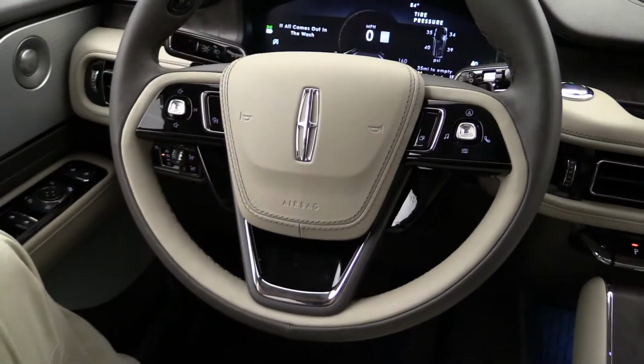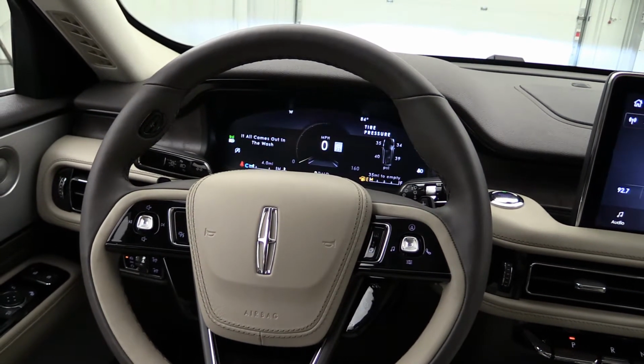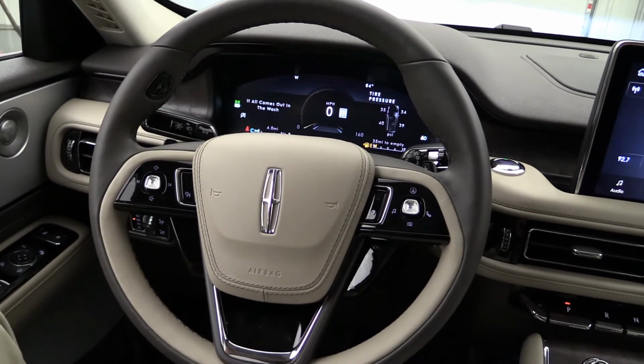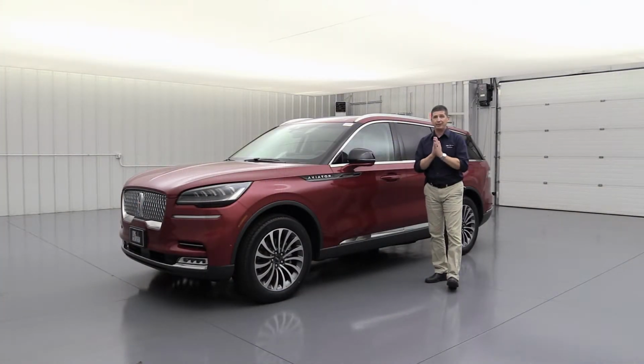The seats as well as the steering wheel will be included with any remote settings you might have. So when you have it in the auto setting, it's going to go ahead and turn the heated steering wheel on as well. Love that feature. Comes in real handy in the wintertime.